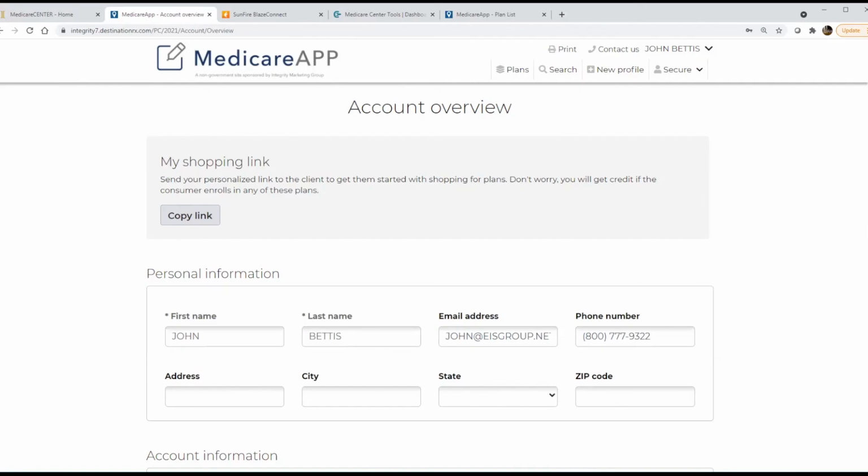Unlike you in Dallas, I went to account profile and I was able to change all my information and update it, so that's not a problem. And I saved it. It's perfect.